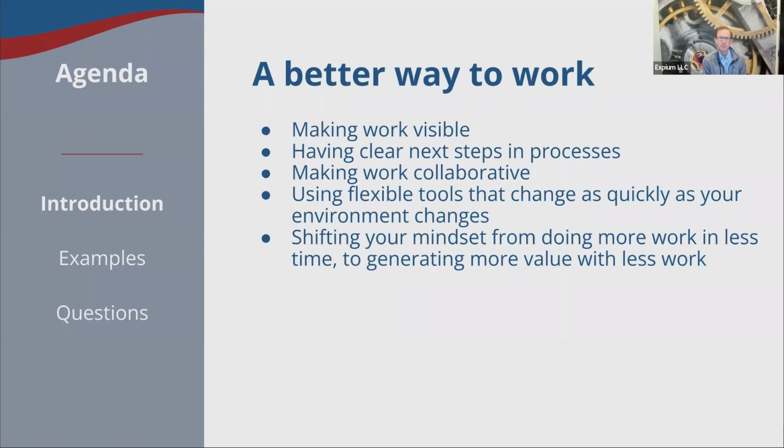There's also the idea of making work collaborative. You all have your roles and typically you're working as teams, and you need to work together and be able to hand off work easily and communicate things very easily. So how can we make our work collaborative? And then the tools question comes in.